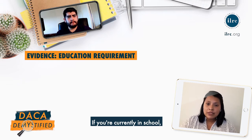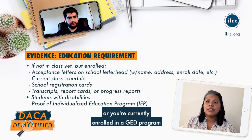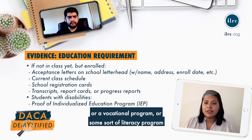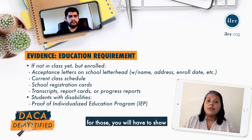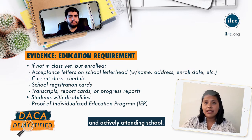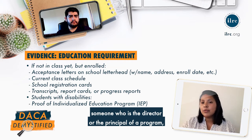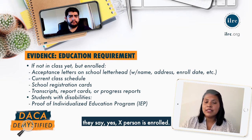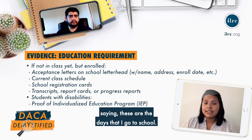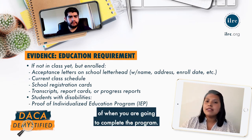If you're currently in school, right, so right now you are either in adult school completing your high school diploma, right, or you're currently enrolled in a GED program or a vocational program or some sort of literacy program that meets education requirements. For those, you will have to show that you are actively enrolled and actively attending school, right? You could do this by a letter from the administrator, right, someone who is the director or the principal of a program that shows, they say, yes, X person is enrolled. You could do this with a class schedule, right? Saying these are the days that I go to school.